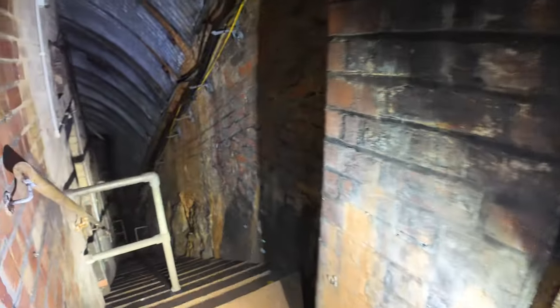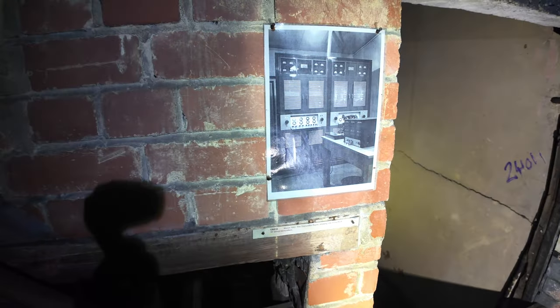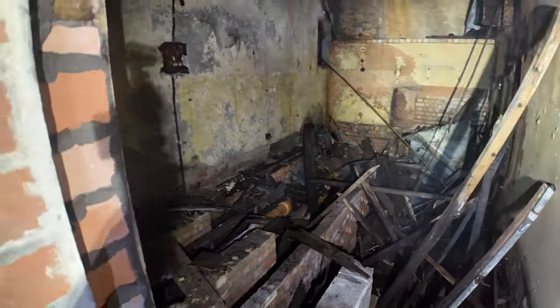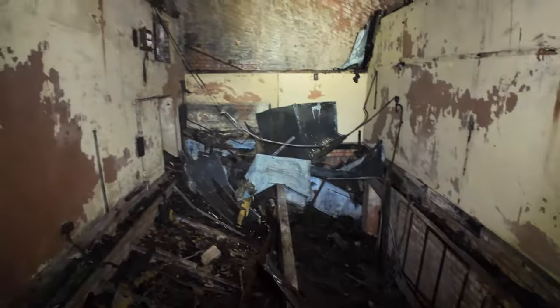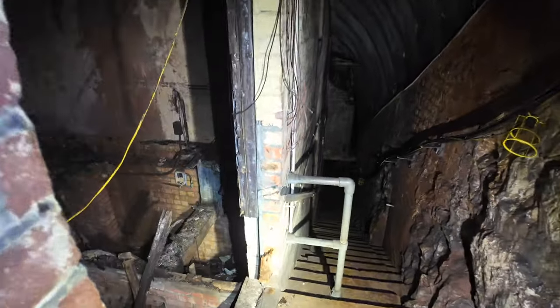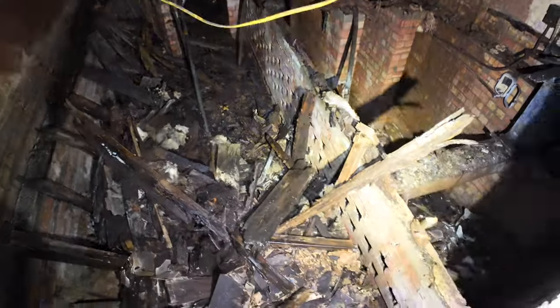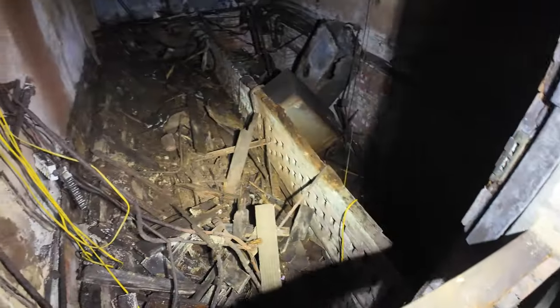A lot of moist this end. Oh my god, it's still going. I think this was the BBC studio then, judging by the photo. Bit damp. I think that was the studios. There's a picture on the wall. Going up's going to be a bit of a nightmare.